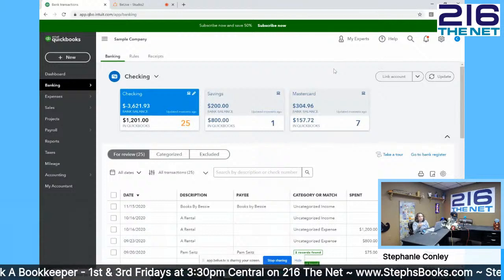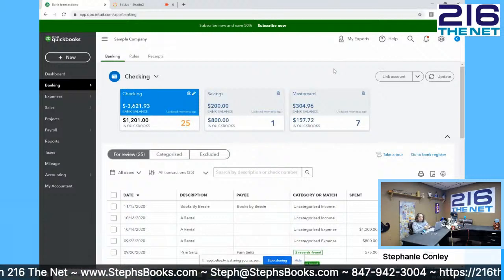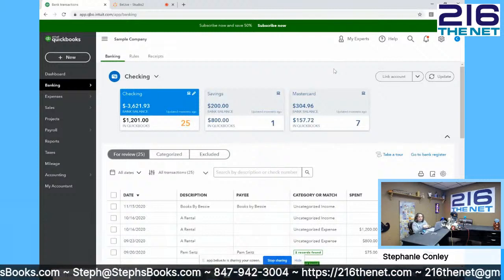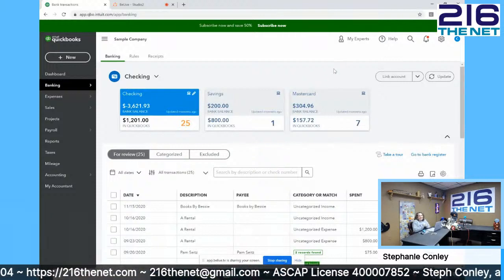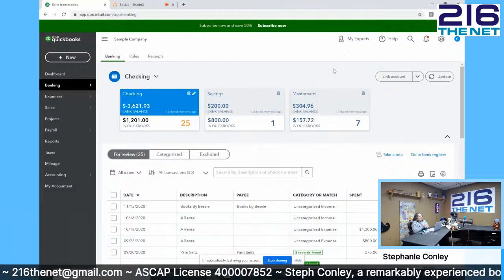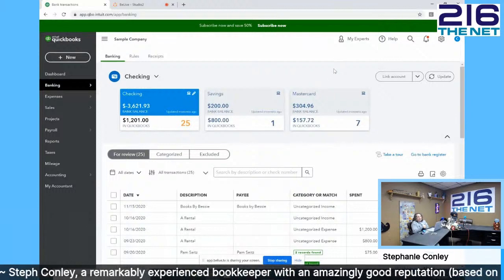So your option is either you could sit here and manually enter them in one by one, which may take a little bit of time, especially for 6 months, and you may give up halfway through, or you can import a file directly from your bank or your credit card.